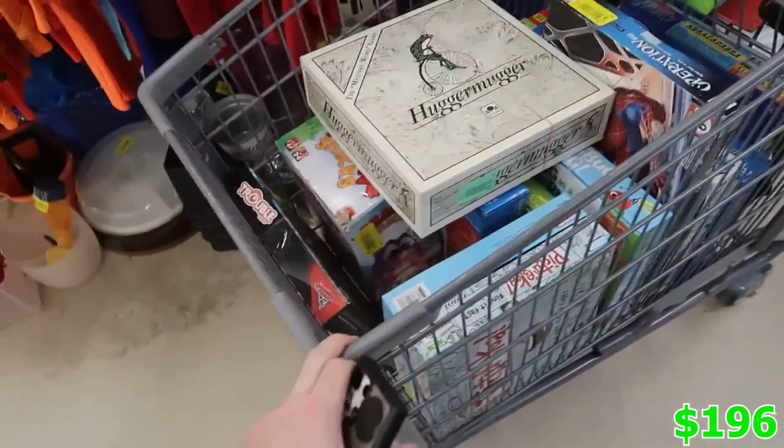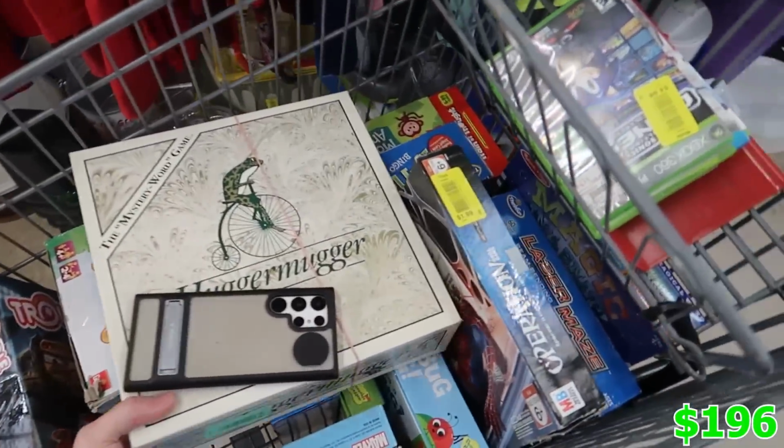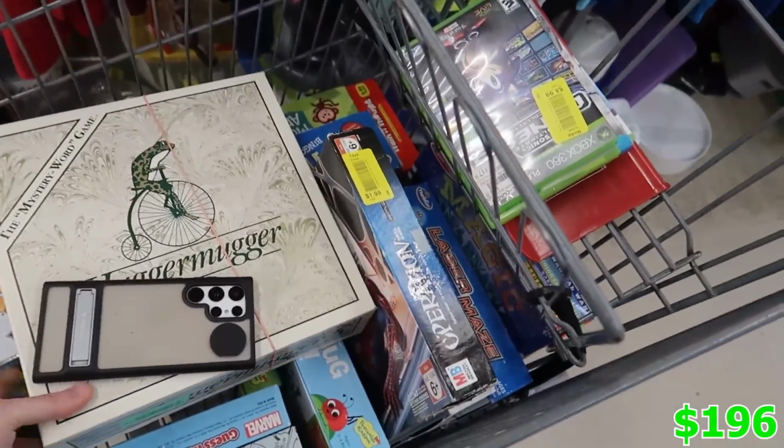All right, guys, so we finished the entire first aisle, and the cart is actually looking really good. It's already halfway full. I mean, honestly, it is pretty full right now, so that is sweet.